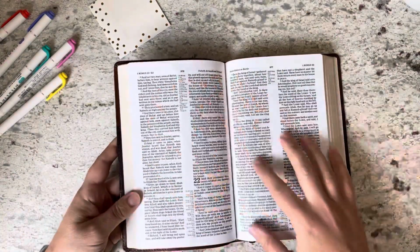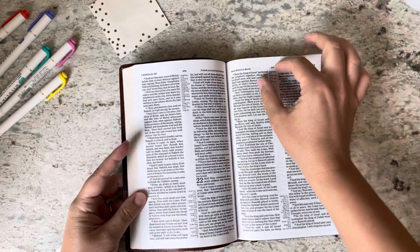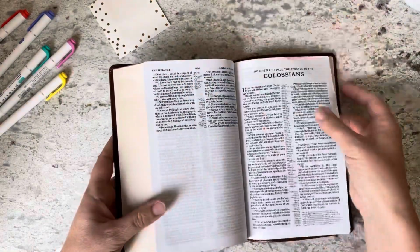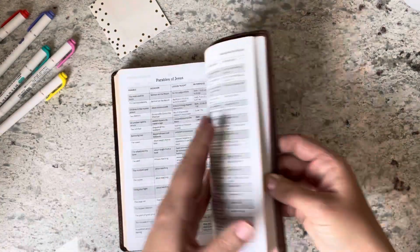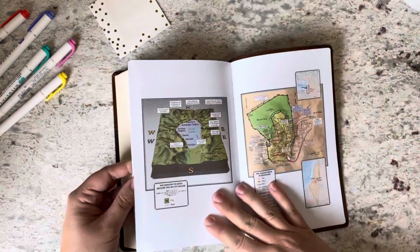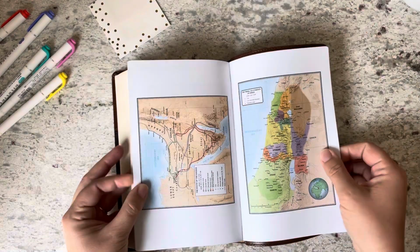As you can see, it's the text. It has cross references in this inner part of the page, but there's no intros to the books. There's no study footnotes. It's a good reading Bible. And it has some notes toward the end that will help you find key phrases, key words. For the end, there's maps as well that can help you picture where events in the Bible took place.